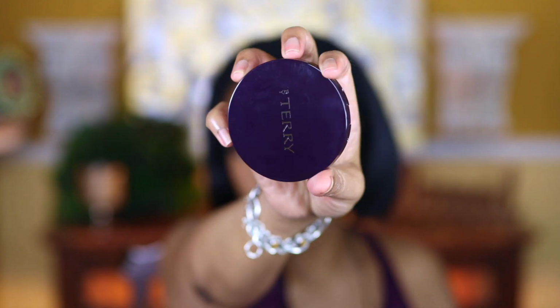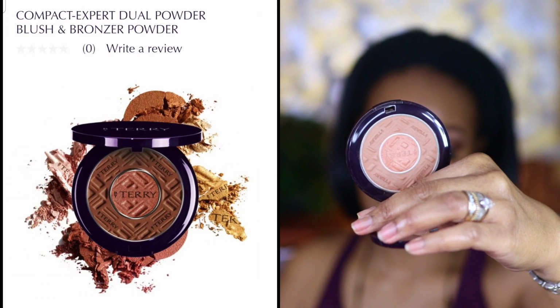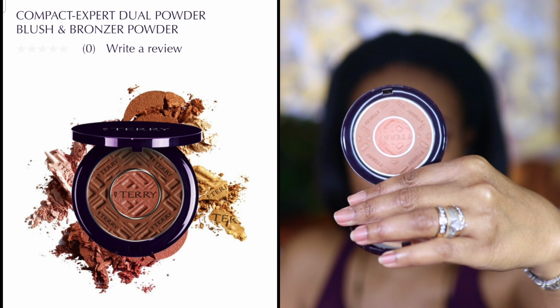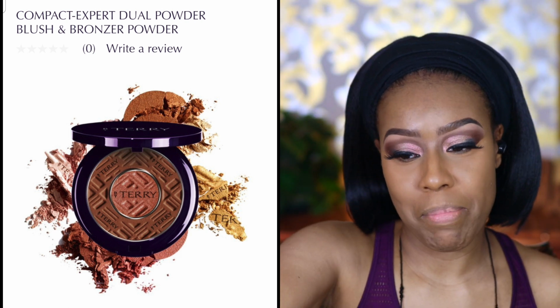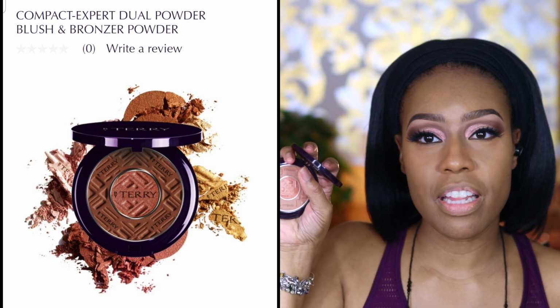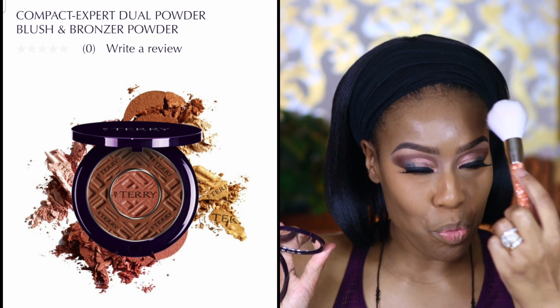And don't be deceived by the photos, because the photos will lead you to believe that this is a very dark bronzer, or, not a very dark bronzer, but it's not dark at all. But anyway, here's the outer packaging. So here is Mocha Fritz. And if you look at what's online in comparison to what it actually is, you will be bamboozled. So I'm going to use a clean brush. Now, what I can say is, even though this isn't that deep, it will bronze up your skin. So let me go ahead and bronze it up.